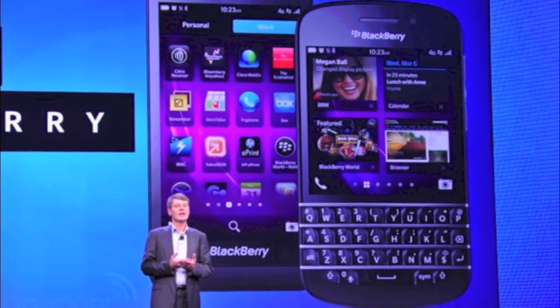Anyway, that's from Top Tech, bringing you a quick overview and look at the latest device from Blackberry, the Blackberry Z10. Of course, alongside they did launch the Q10, which is a touchscreen similar to the 9900 previously launched in 2011. That's from Top Tech.